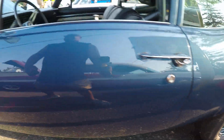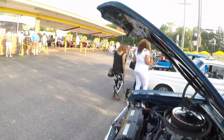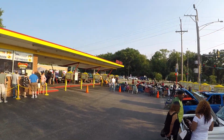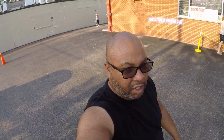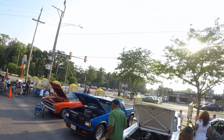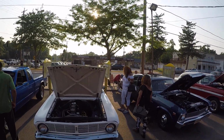He's a good guy. He gets cars from all over here. Nova. There they're jamming, got the old folks music bumping and everything. They having a good old time. So I gotta jump back in time or something, man.